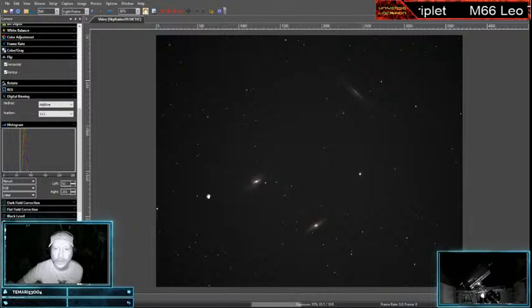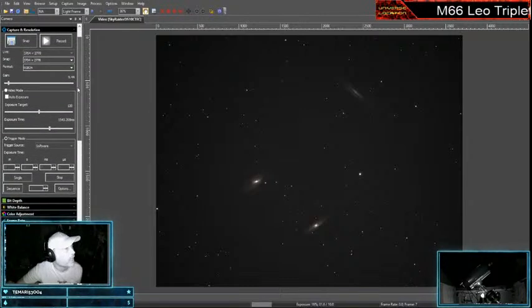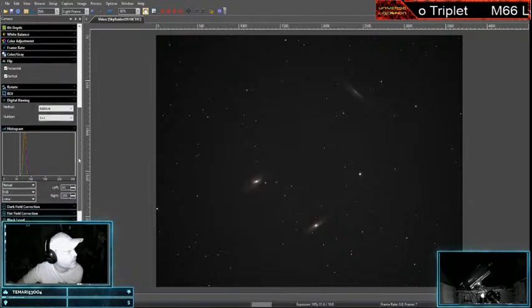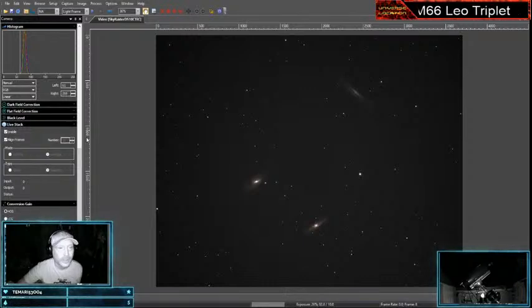And, oh, look at that. That looks great. Wow. All right. I think that's pretty good. But where are we at on our gain? We're only at 9.44 in the gain. I think we're going to leave it there. Let's start a stack for 10 frames and see if we can't get this cleaned up and looking amazing.